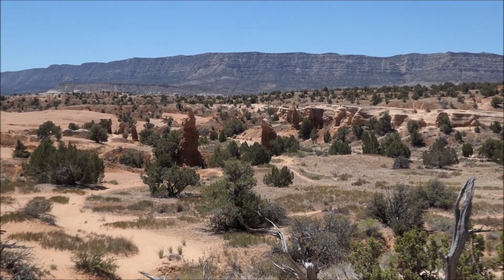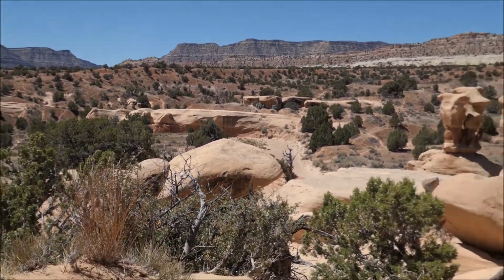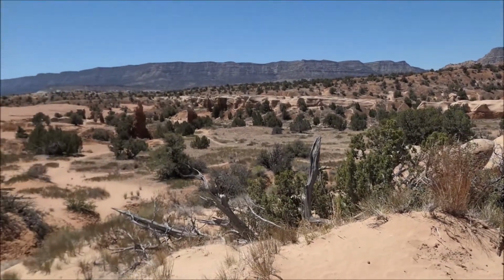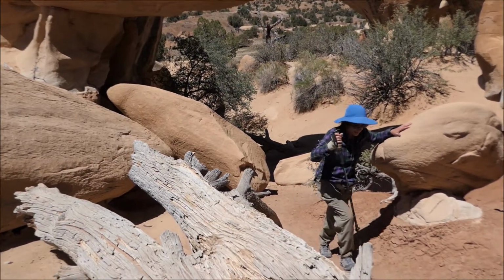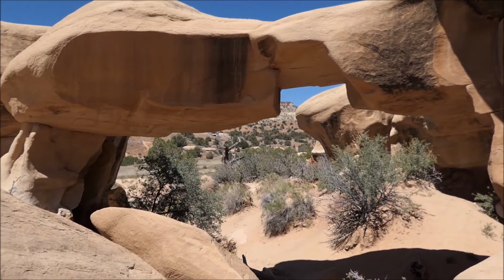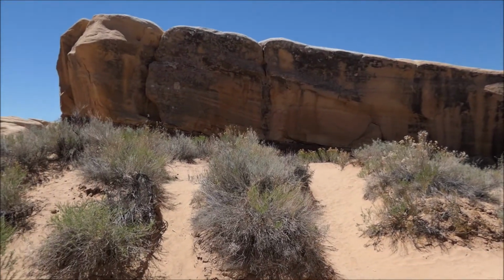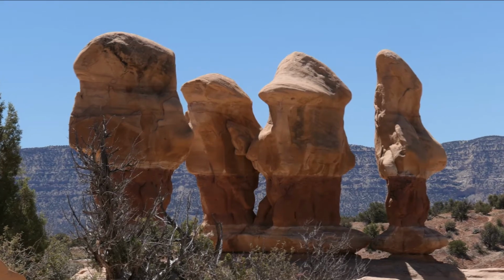Off to the right, that's Kaiparowits Plateau. And right now we're in the Devil's Garden, it's called, which has incredibly unique rock formations, like that one. And down there, little isolated pinnacles. Devil's Garden, and this is Manatee or something Arch, I think. Here's a photograph of some of the rock formations, which are called hoodoos generally.